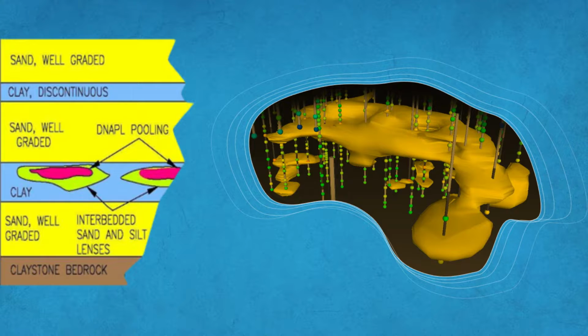I mean, this was an extremely high-profile site. So we did conduct a pilot test that was very successful, and that segued into a more comprehensive design to treat the entire plume.